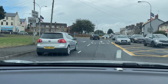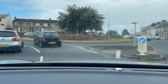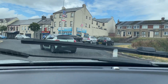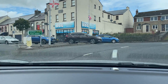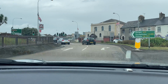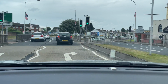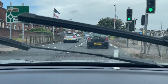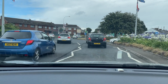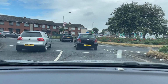Signposted to Donaghadee, you can see abbreviated there on the road. So normal straight-on procedure, so no indicating on approach. Staying in the right hand lane, trying to make a small C, and then indicating left to leave, but again stay positioned to that right hand lane so that you're able to turn right at the next roundabout. And that just makes it easy. Now you can go straight in either lane, but it depends really where you're going at the second roundabout. So if you're going straight at both, left lane. If you were going right at the second, right hand lane for straight.